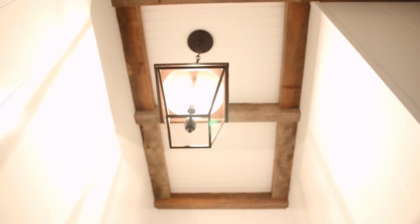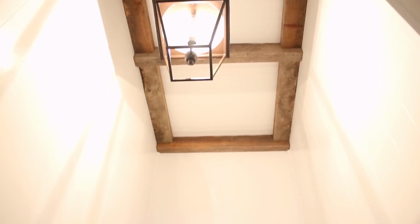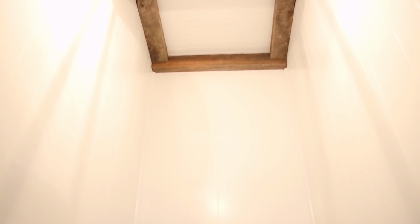As far as the upper walls, I decided to go ahead and paint those a bright white. It's a pretty small space, so I didn't want the walls to feel like they were caving in on you. I wanted it to feel bright and open and airy.